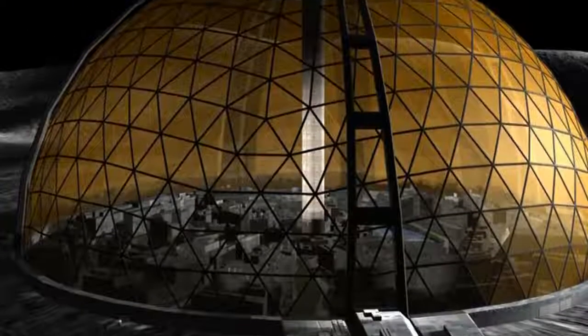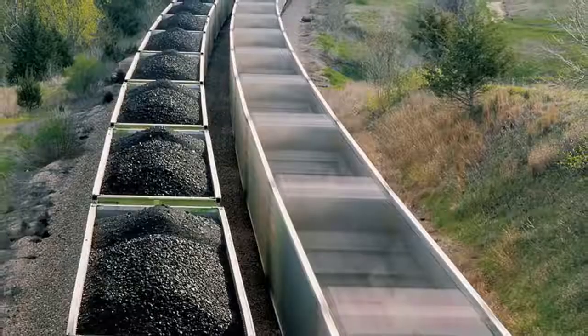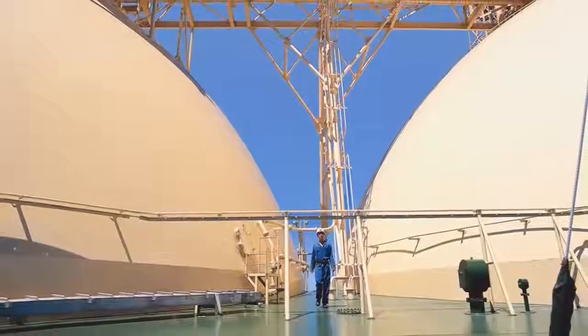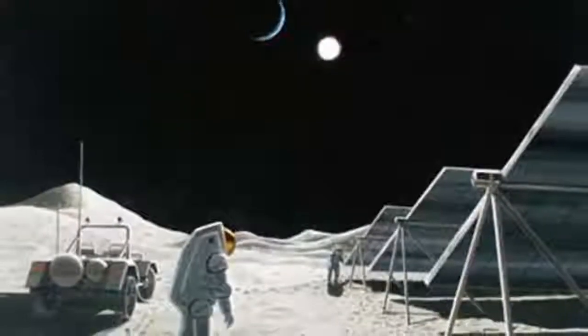In the beginning of my time there in 2000, this is the kind of community I was thinking of. It had all of the same needs as a community on Earth would have, but it had some very unique constraints. There's no coal on the moon. There's no petroleum. There's no natural gas. There's no wind. There's no atmosphere. The moon orbits the Earth once a month. For 2 weeks, the sun goes down and your solar panels don't make any energy. Trying to store enough energy in batteries for 2 weeks just simply isn't practical.